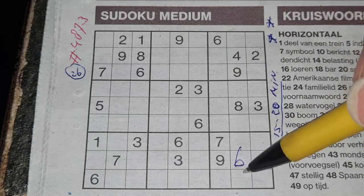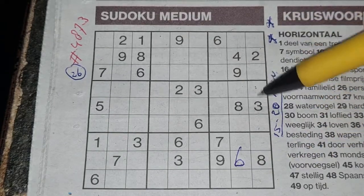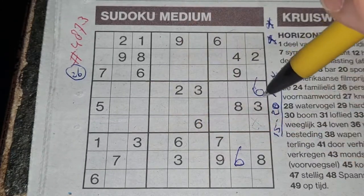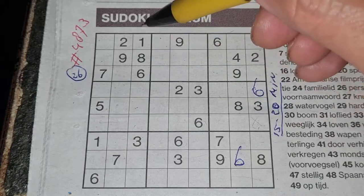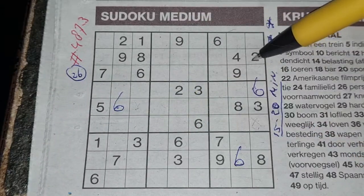6 in this column, 6 in the column next. So the last column, the only 2 places left for the 6 should be here or there. We see here 6 in this row, so no 6 there, 6 should be here. 6 in this row, 6 in that row. So the row between, the middle row, the only 2 places left for the 6 should be here or there. We see here 6 in this column, so no 6 there, 6 should be here.